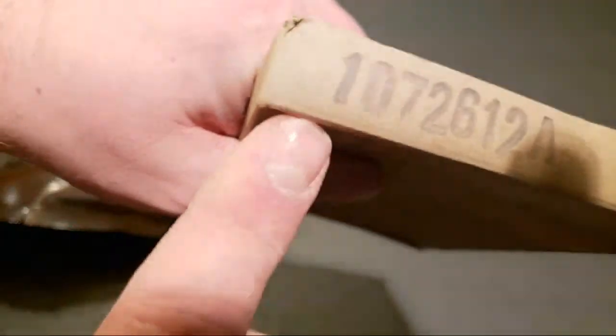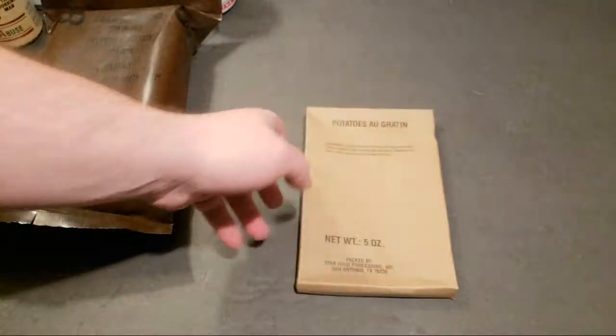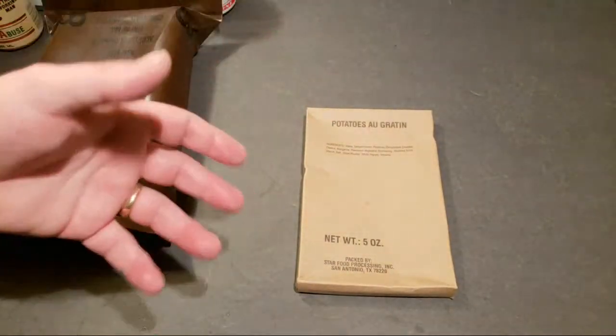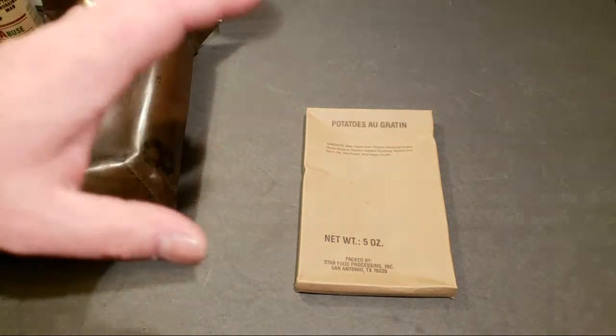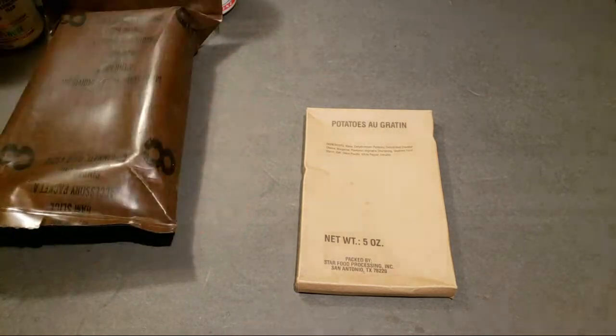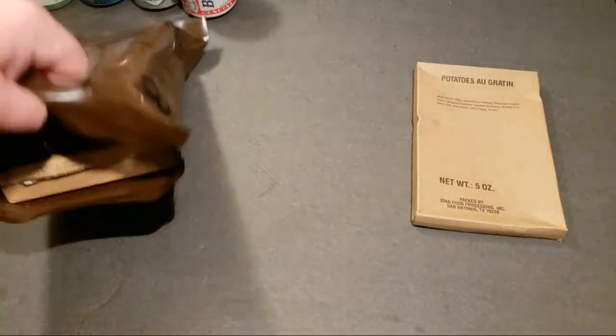Oh, au gratin potatoes. Love me some au gratin potatoes. Looks like we're going to have a 1991. This is a great year for the MRE. Almost all the 1991s and 92s that I've ever had, even ones that were stored poorly, were in pretty decent shape. I don't know why these held up better than most, but there we go. 1991 is what it's looking like.